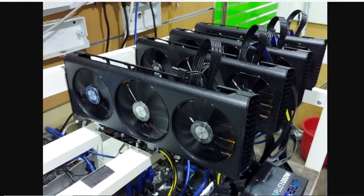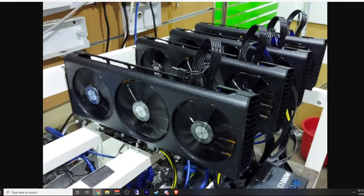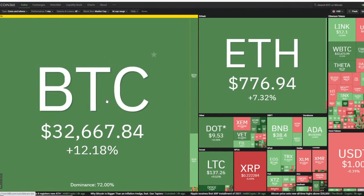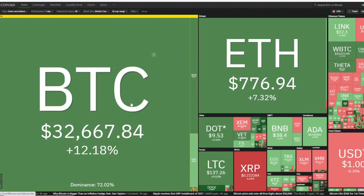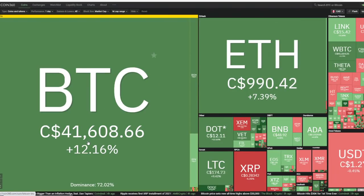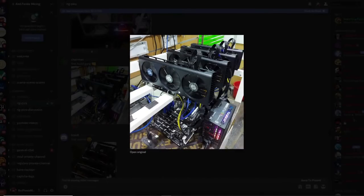Hello, Red Panda Money. How's it going in the new year? It's going really good, man. It's amazing so far. I mean, look at this. What's Bitcoin right now? Bitcoin is 32,000. Nuts. And for my Canadian friends, pretty nice, 41,000. That is nuts. Need to take some profits or something. I don't know. It's amazing right now.